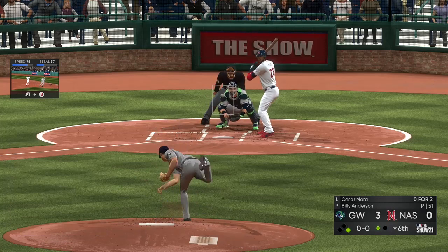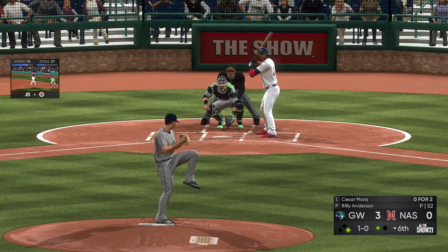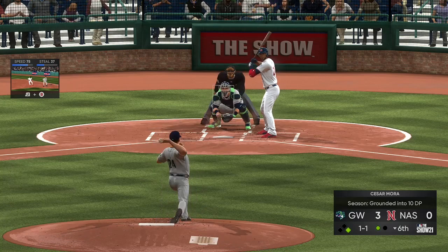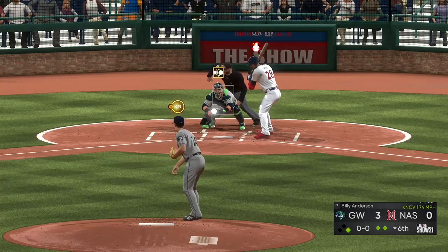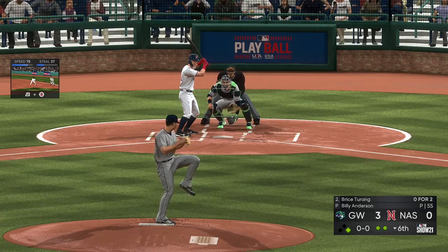To the plate now, Cesar Mora, as he'll take a look at ball 1. No hits to this point. Looked like he wanted to clobber that one, but it's 1-1. In for strike 2. Garcia, base runner at first with 1 out. Struck him out, and he becomes the 9th strikeout victim thus far.